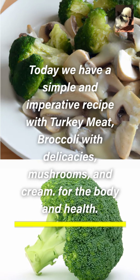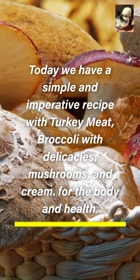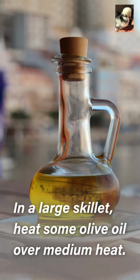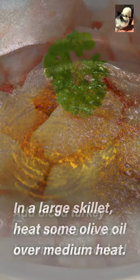Today we have a simple and imperative recipe with turkey meat, broccoli with delicacies, mushrooms, and cream. For the body and health. In a large skillet, heat some olive oil over medium heat.